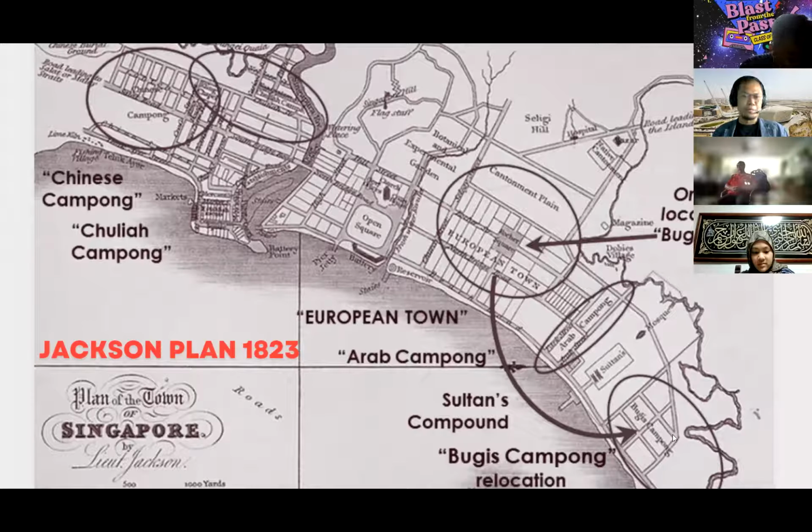The Bugis people come from Sulawesi, which is an island in modern day Indonesia, somewhere in the eastern side of Indonesia. Most of the Bugis at the time were traders, so they came all the way from Sulawesi to Singapore to trade. They are considered Malays, but they are quite distinct from the indigenous Malays staying in Singapore and Malaya at that time. So Bugis village here, you also have a Malacca village, and so on and so forth.